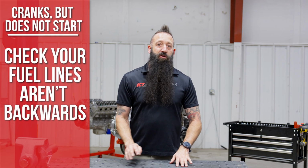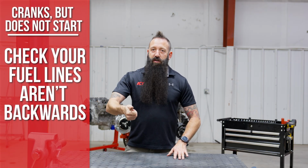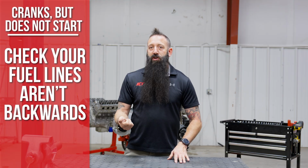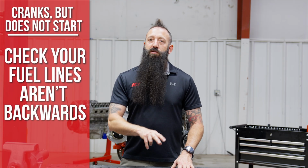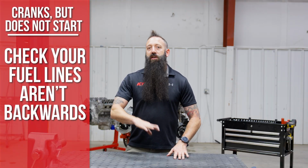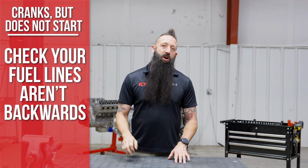Fuel lines are backwards. We've seen the regulators get plumbed backwards. You key on your vehicle and you hear the fuel pump going, you may think, oh, I've got fuel. Keep that in mind. You may have the regulator backwards and you're not getting any fuel at all to the rail. One way to check that is run a fuel pressure gauge on the rail.